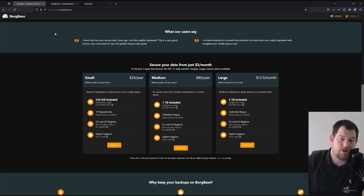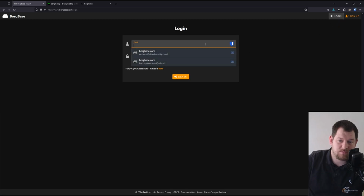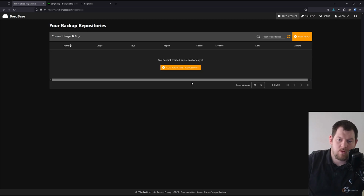The first thing I recommend to do is to create your free account on BorgBase. And I'm going to log in to my account. And once you create your account, you will be presented with your backup repositories.